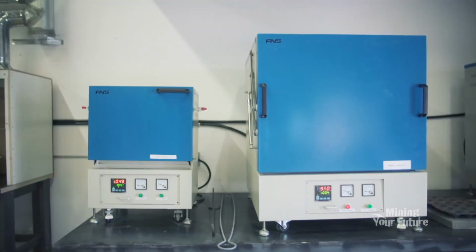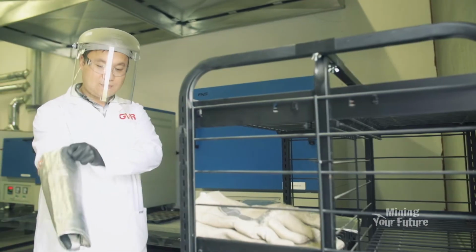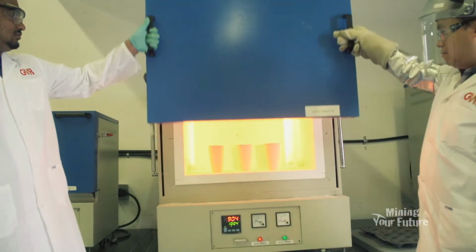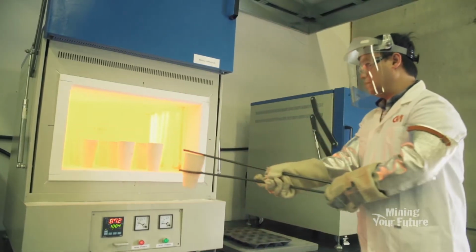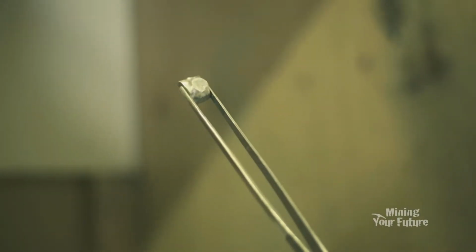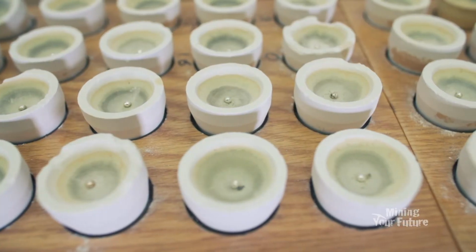So this is your fire assaying machine. Yes, it's a very specific technique. Samples are mixed with dry reagents and fused at 1,000 degrees Celsius. The flux contains lead. What the lead does is collect the precious metal into the lead, and what remains will be a small silver bead.